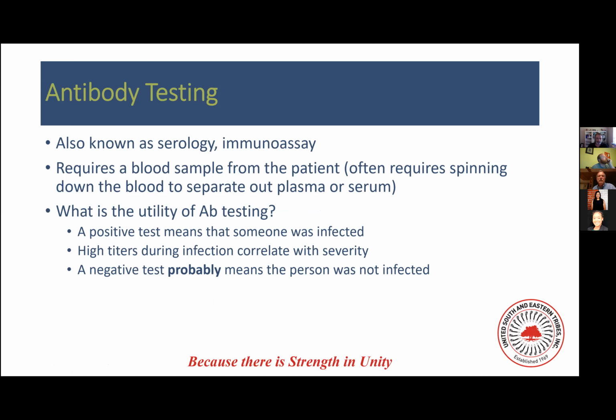Well, if you have a positive test, that means that you were infected at some point, most likely. High titers during infection do correlate with severity. People that are really sick tend to have a whole bunch of antibodies. A negative test probably means that you weren't infected, but again, the sensitivity on most of these tests is not 100%.